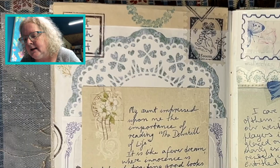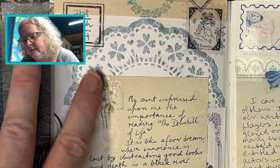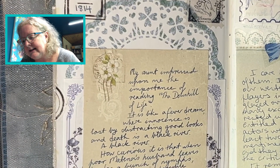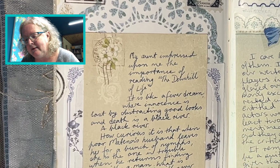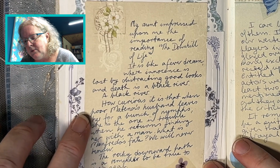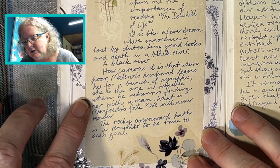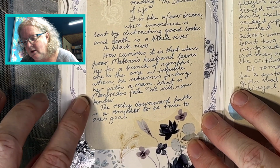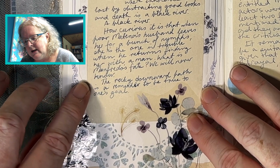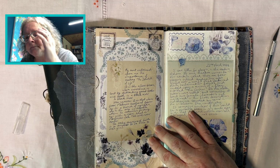What's next? My aunt impressed upon me the importance of reading the downhill of life. It's like a fever dream where innocence is lost by distracting good looks and death is a black river. A black river. How curious is it that when poor Martina's husband leaves her for a bunch of nymphs, she is the one in trouble when he returns finding her with a man. What is Manfredo's fate? Manfredo? We will never know. The rocky downward path is a reminder to be true to one's goal.